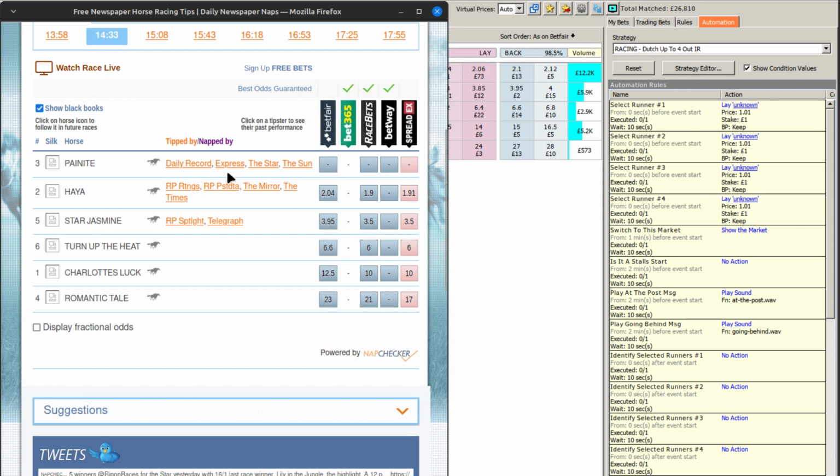We've got the Daily Record going with P-Night, and it's a non-runner. We've got the Times and the Telegraph, that's Hayart and Star Jasmine. Now they, being the front two in the market, this is likely not to be a Dutch. I have a percentage book value of less than 50% set, and given the odds this probably won't be a qualifier. So we'll move on to the next one.